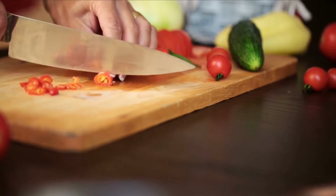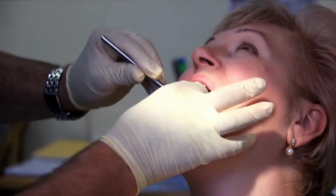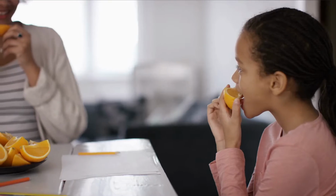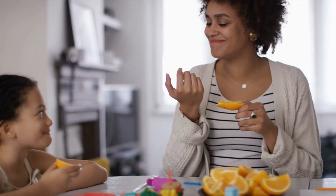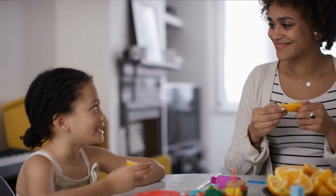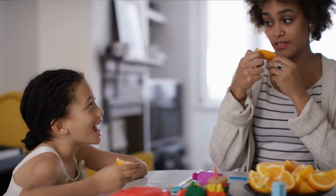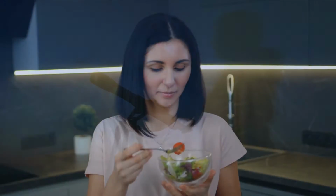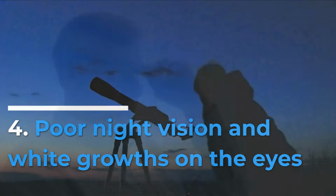Insufficient vitamin C intake through the diet for a long period can cause symptoms of deficiency, such as bleeding gums and tooth loss. Having low vitamin C levels can also cause scurvy, which weakens bones and muscles, and causes people to feel fatigued and lethargic. Other common vitamin C deficiency symptoms include easy bruising, slow wound healing, dry skin, and nose bleeding. Ensure you consume enough vitamin C by eating at least 2 pieces of fruit and 3 to 4 portions of vegetables each day. 4. Poor night vision and white growths on the eyes.